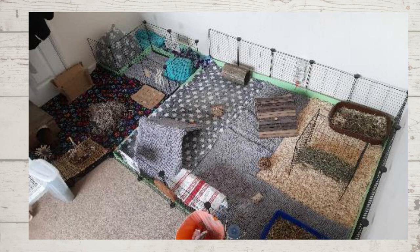Next up, we have the two little pigs. This cage houses two guinea pigs, Gary and John. So this is a really neat little cage. I will say I apologize for the quality of these pictures. For some reason, coming from my phone to my computer, they got really kind of blurry, but you guys can see the general overview. So the main area is their main cage.